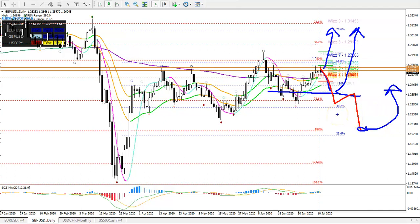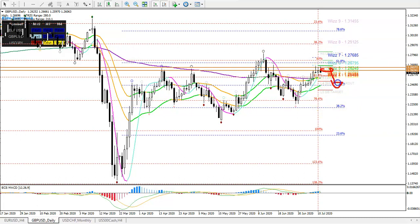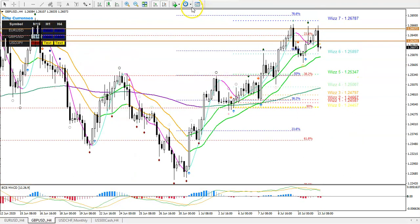In 2 out of 3 scenarios, we're seeing a bounce to the downside here, either to test support or to test the 50 fib. So probably leaning towards a bounce, but once again, a daily candle close above the double top here would indicate a breakout, of course. We see a double top on the 4-hour chart.